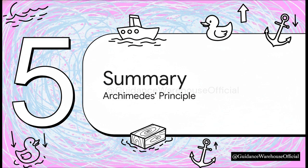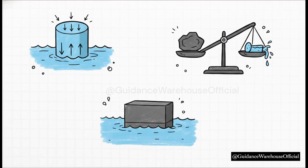Wrapping up Archimedes' Principle. Before we finish up, here is your quick summary checklist. First, remember that buoyant force is simply the upward pressure difference on an object. Second, F sub B, the buoyant force itself, perfectly equals the weight of the displaced fluid. And third, average density determines the fraction of an object that's submerged. Comparing the object's average density to the fluid's density tells you exactly if it's going to float and what fraction of it will sit below the surface.